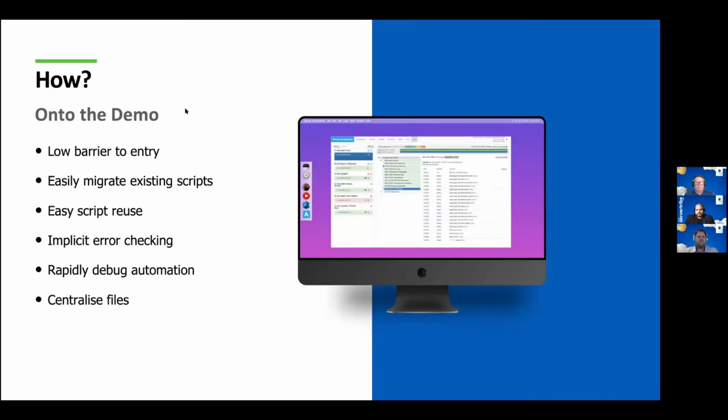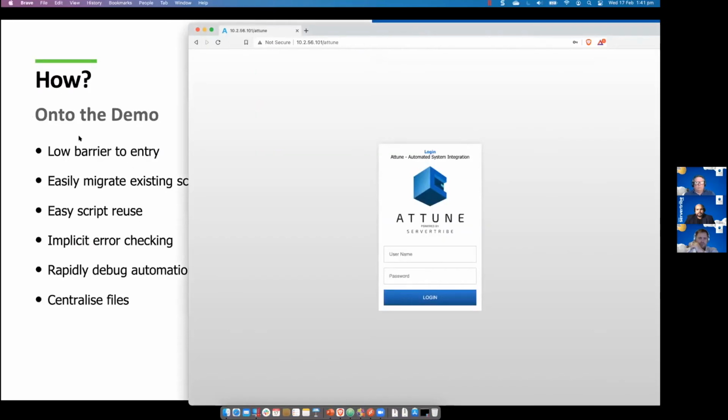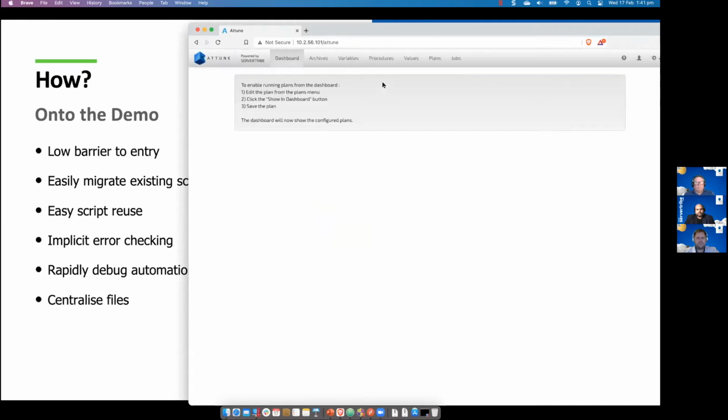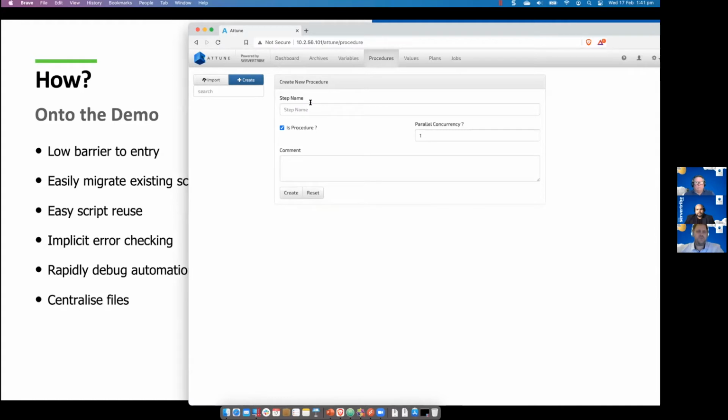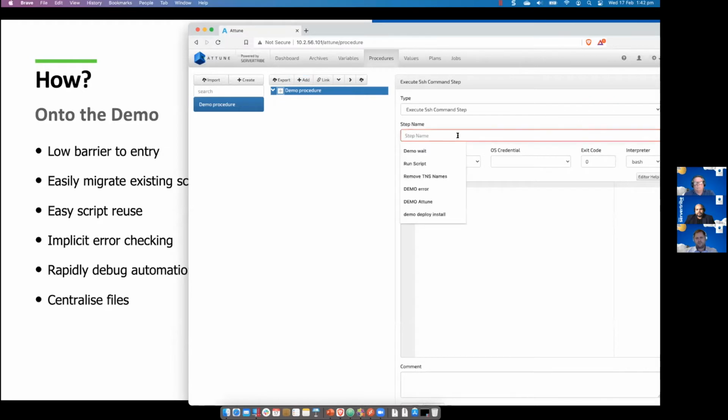All right, let's move on to the demo. So I will demo some features of Attune. I'll just go through and demonstrate them pretty much as per the slide. So let's log into Attune. Attune has a low barrier entry, and I will create you an automated procedure during the demo. This is a reusable procedure of scripts, and part of it's designed like this because Attune can generate documentation as well, which I'll also show you. It also breaks it down into small steps. You can see them in the tree.